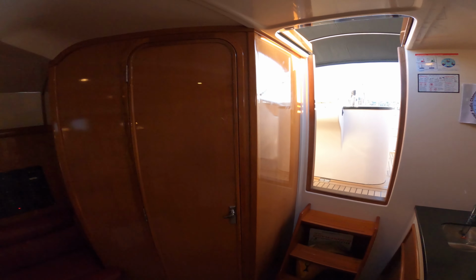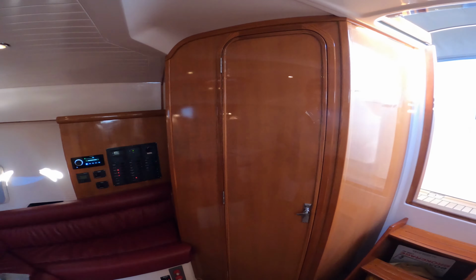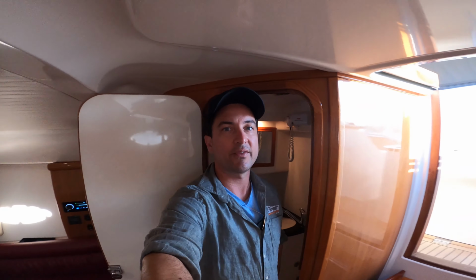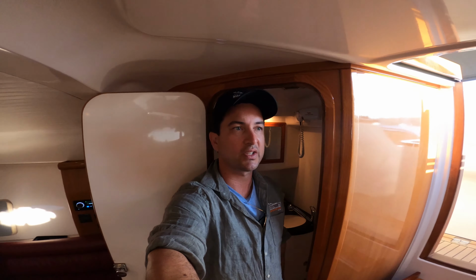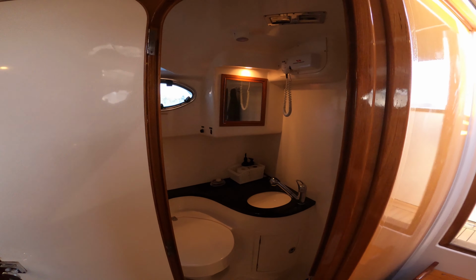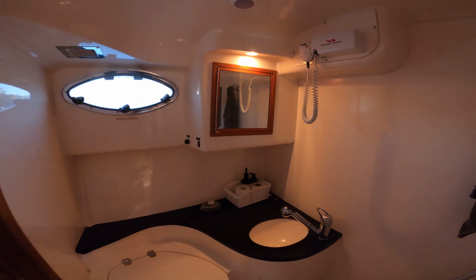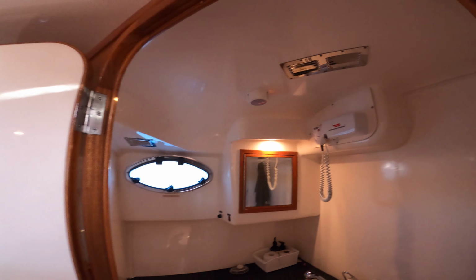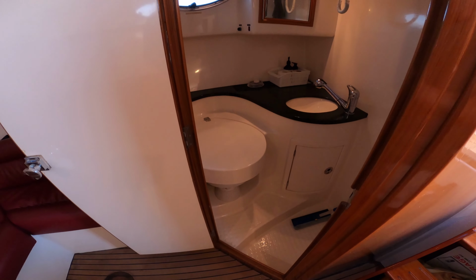And then looking at the head compartment for perspective. Again, I'm 5'7", so it's enough. You'll be bending over a little bit if you're a bit taller than me, but that's the sacrifice you've got to make for a beautiful hull line such as this.